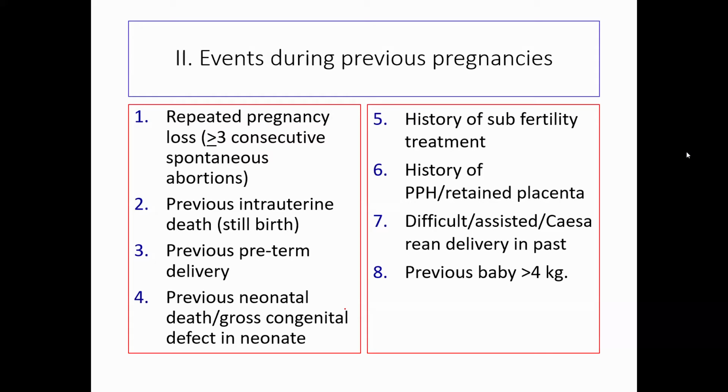Basically, you will again encounter these things in individual chapters, but I'm just highlighting what the risks in pregnancy are, because they have a tendency to recur. When there is recurrent pregnancy loss, it can recur. When there is a previous history of stillbirth, it can recur. Previous preterm delivery can recur. Anomaly can recur. History of postpartum hemorrhage can recur. When the patient has delivered by C-section, again she may have to go for cesarean delivery. Previous macrosomic baby too. So these things can be recurrent, that's why we categorize them as high risk pregnancy.